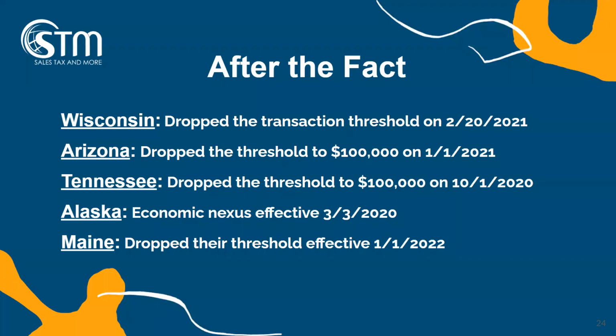All right, so after the fact, there's been a trend away from transactions. So Wisconsin dropped the transaction threshold. So now it's just $100,000. It used to be $100,000 or 200 transactions. They did that on February 20th of 2021. Arizona, this was planned when they came out. They started at $200,000 and they dropped to 150. And in January of 2021, they dropped to 100,000. We still see companies out there that are looking at that original $200,000 number.